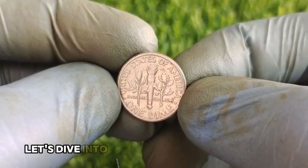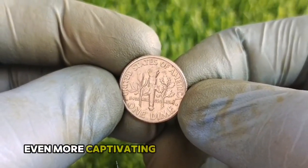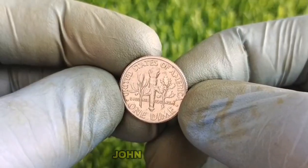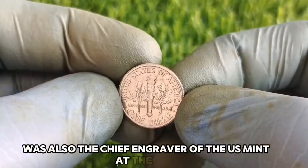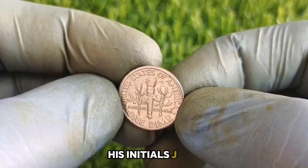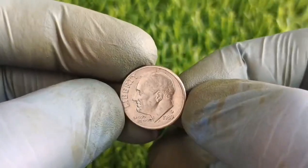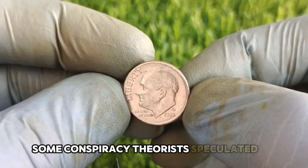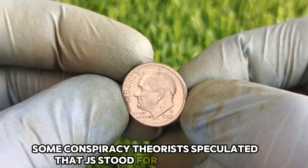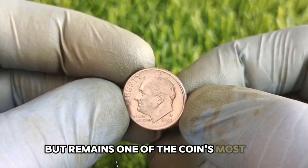Now let's dive into some intriguing facts that make the Roosevelt dime even more captivating. Did you know that the designer, John R. Sinnock, was also the chief engraver of the U.S. Mint at the time? His initials, J.S., appear at the base of Roosevelt's neck on the obverse side. Interestingly, when the coin was first released, some conspiracy theorists speculated that J.S. stood for Joseph Stalin, a claim that was quickly debunked but remains one of the coin's most unusual bits of lore.